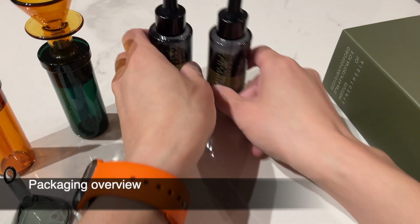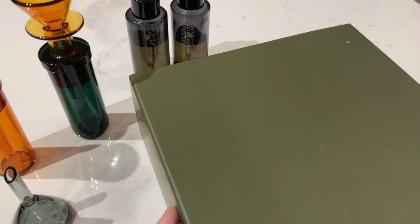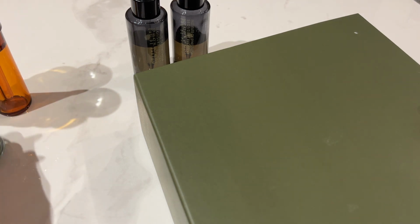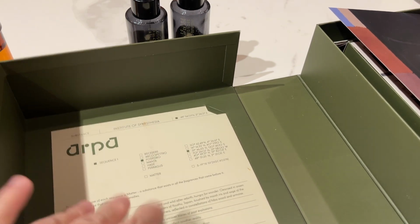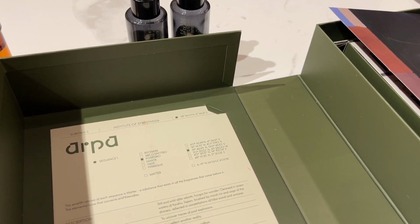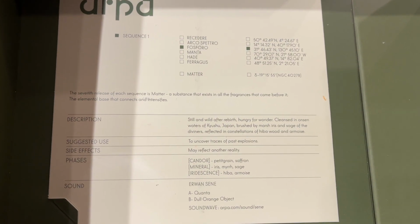So let me just walk you through what's in the packaging. It comes in a pretty large box, larger than most perfume bottles would come in, especially as these are 50 milliliters, or I believe that's around 1.7 fluid ounces. So it opens like this. There's some information on what the perfume is. So you can see the different ones they have here. I think they're all based on a destination as the inspiration for these scents. This one, as you can see here, is inspired by Japan.